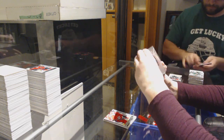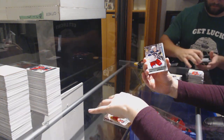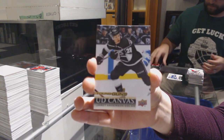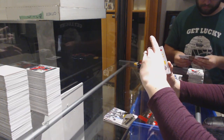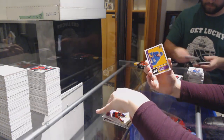Portraits of Antti Suomela for the Sharks. Marquee Rookie Maxime Comtois for the Ducks. Marquee Rookie Retro Henri Jokiharju for the Blackhawks. Young Guns for the Blue Jackets, Eric Robinson. Young Guns Canvas, Jaret Anderson-Dolan for the Los Angeles Kings. Marquee Rookie Juho Lammikko for the Florida Panthers. Isac Lundestrom Anaheim Ducks Portrait. Young Guns Ethan Bear for the Edmonton Oilers.